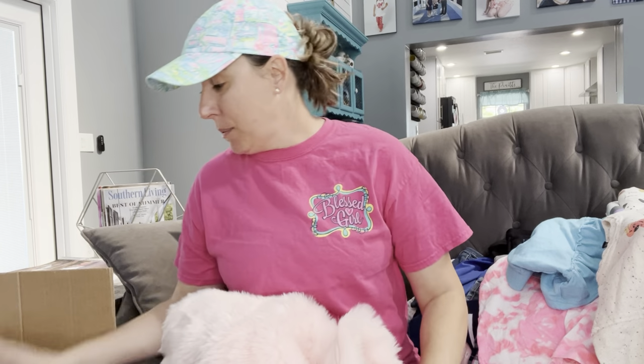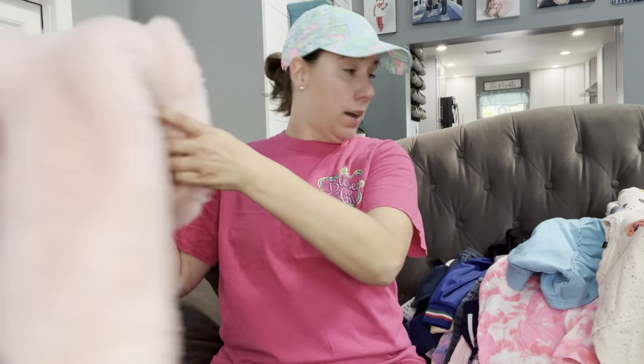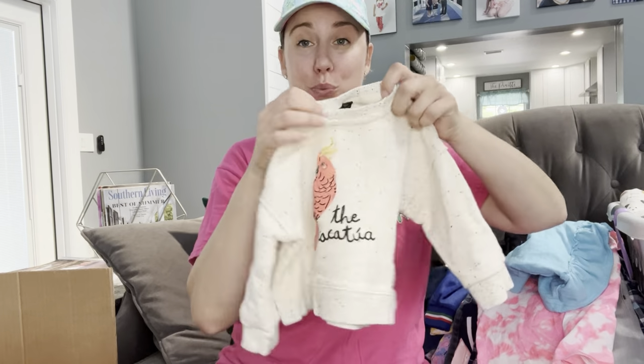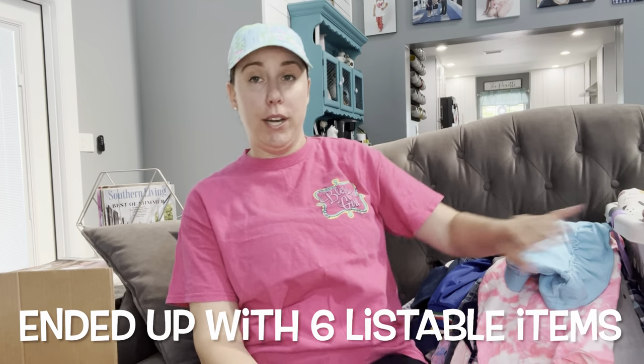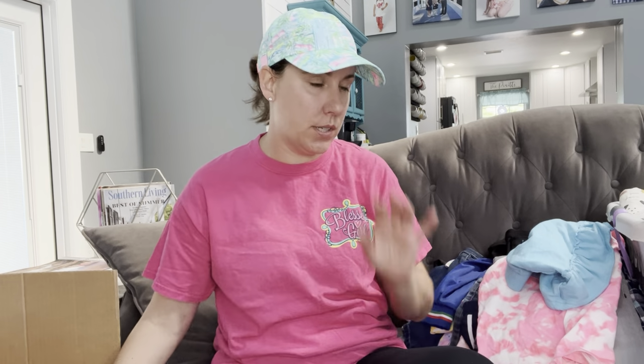Besides that, you guys, I'm not going to waste your time and show you all the rest of this. It's just garbage, all straight garbage with pills like this. So I've got two items that I'm going to list myself: this random 12 months and this super pilled Zara. That's it. There is not a single piece to keep for any of my three kids. There were those two pairs of shorts, the only possibilities, nothing else.